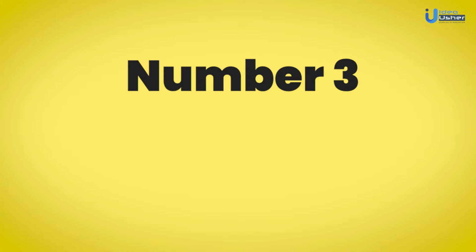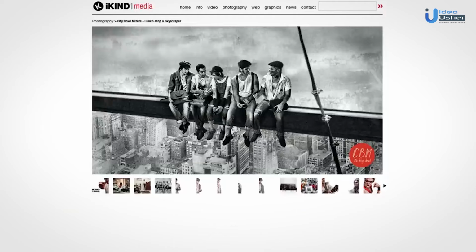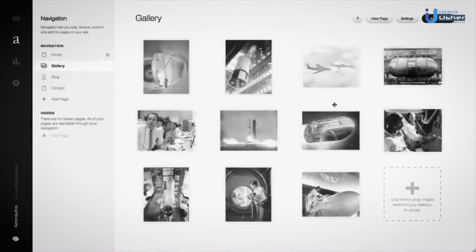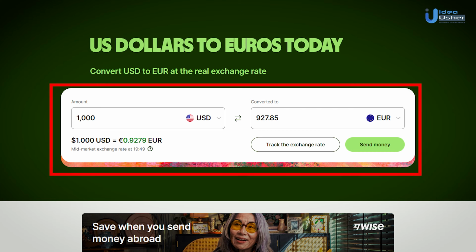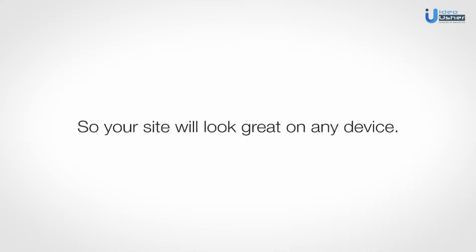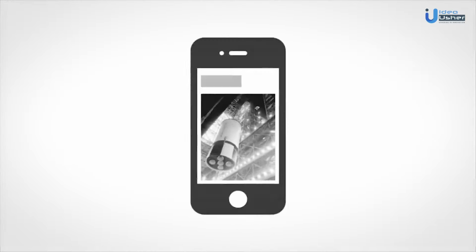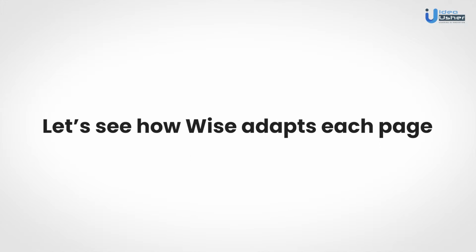Number 3, create a template. Design the structure of each page. While all pages will share common elements, like the calculator in Wise's case, they will also feature unique components like the title or selected currencies. The crucial aspect is ensuring that each page is distinctive and tailored to the specific user's search intent. Let's see how Wise adapts each page.